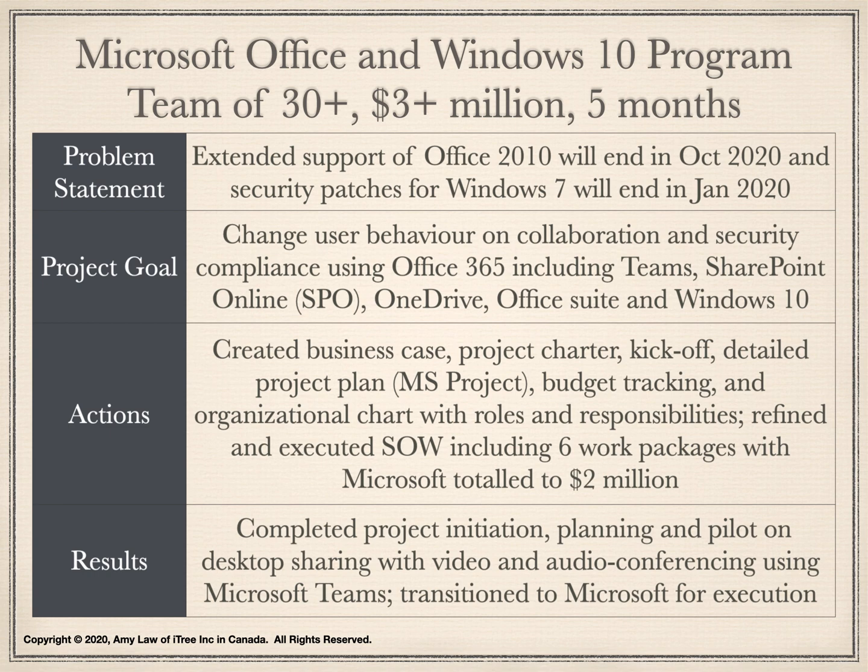Last but not least, I leveraged OneNote and SharePoint Online for team communications. The project completed project initiation, planning, and a pilot on desktop sharing with video and audio conferencing using Microsoft Teams. The project was transitioned to the Microsoft vendor for execution.